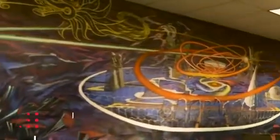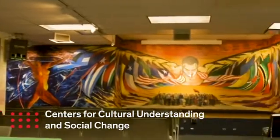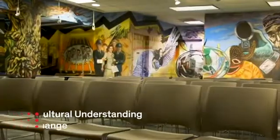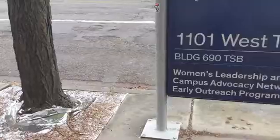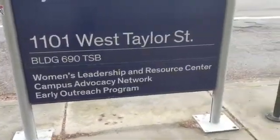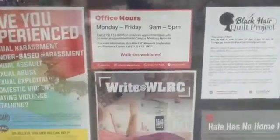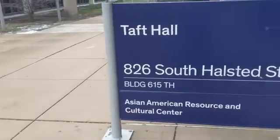UIC is one of the nation's most diverse campuses and is known for its commitment to social good through its research and community initiatives. For example, the Latino Cultural Center is one of 7 centers for diversity and cultural understanding on campus. Others include the African American Cultural Center, the Disability Cultural Center, the Gender and Sexuality Center, and the very first Arab American Cultural Center on a college campus in the United States, just to name a few. Each of these centers offer numerous study spaces and tutoring opportunities.